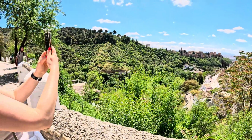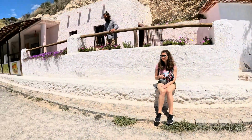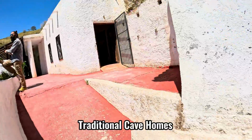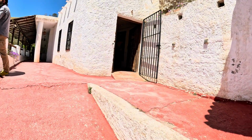To understand a little bit better how human beings start to use caves around the world, we have two rooms here. Troglodytic caves, caves in Sacromonte. Going with you, but I don't want to keep talking and talking and talking for no interesting things for you. So.